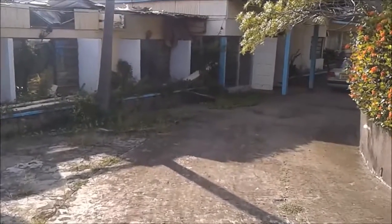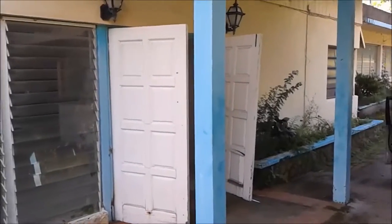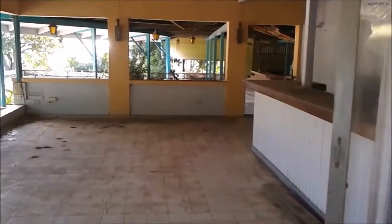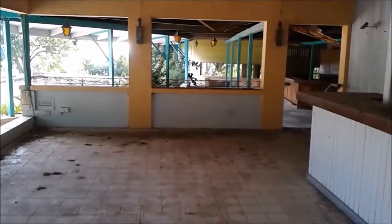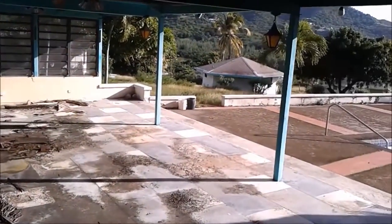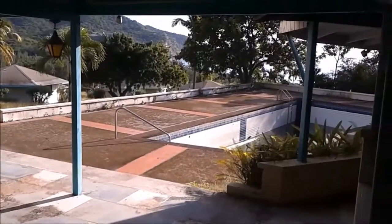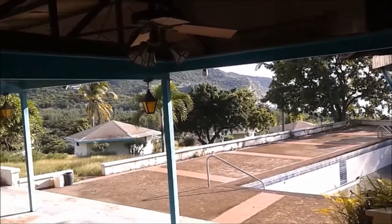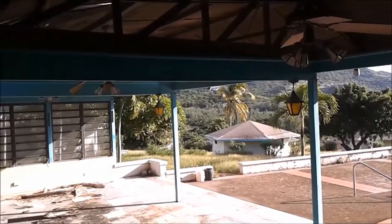Let's take a look inside. Reception area. What's left of the pool? What's left of the cottages?